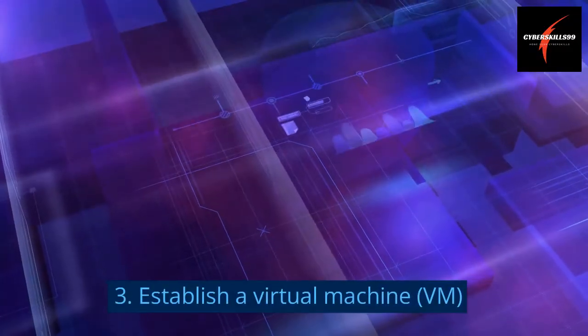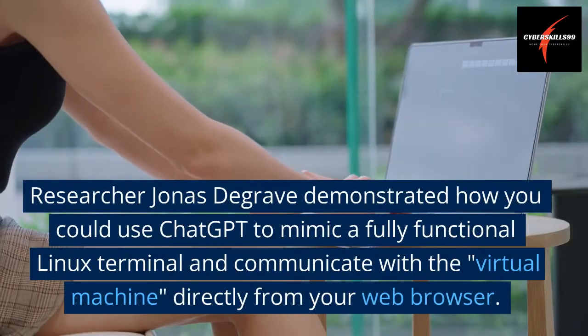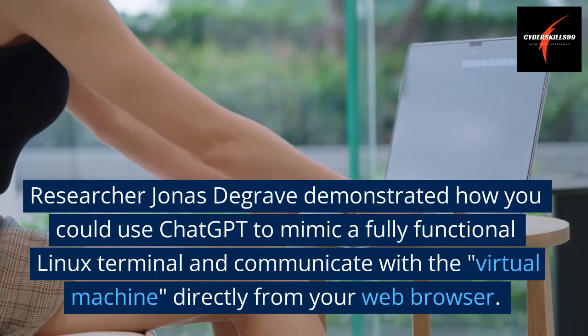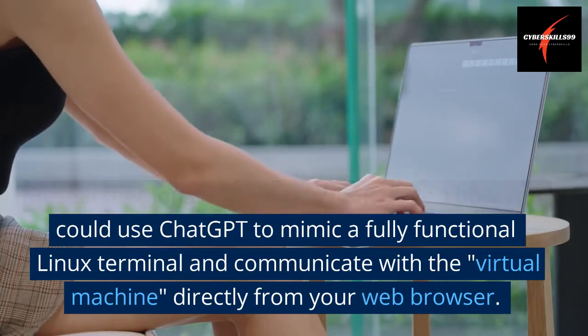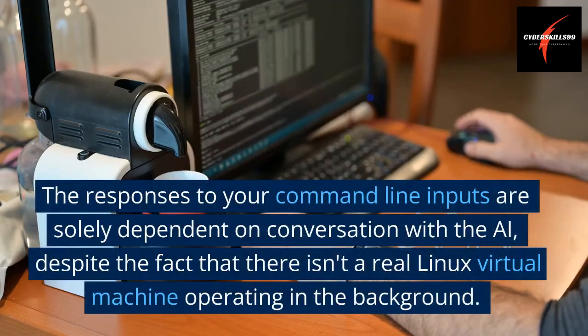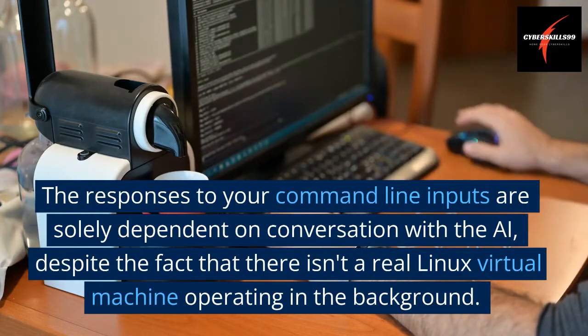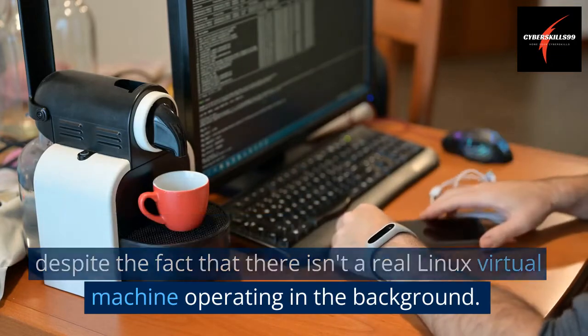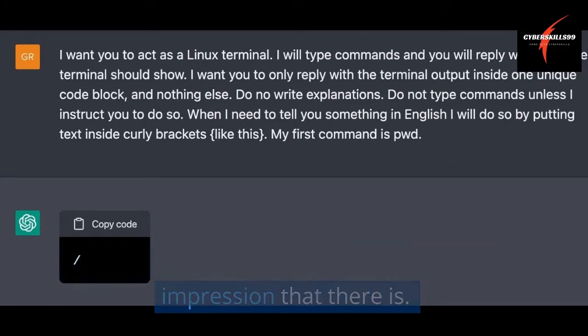3. Establish a virtual machine (VM). Researcher Jonas DeGravi demonstrated how you could use ChatGPT to mimic a fully functional Linux terminal and communicate with a virtual machine directly from your web browser. The responses to your command line inputs are solely dependent on conversation with the AI, despite the fact that there isn't a real Linux virtual machine operating in the background. ChatGPT creates a pseudo VM that gives the impression that there is.